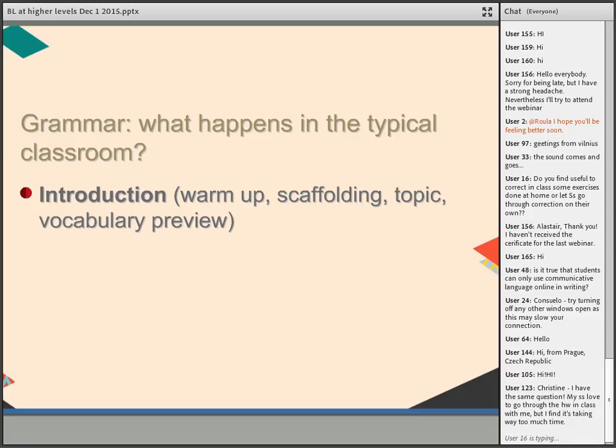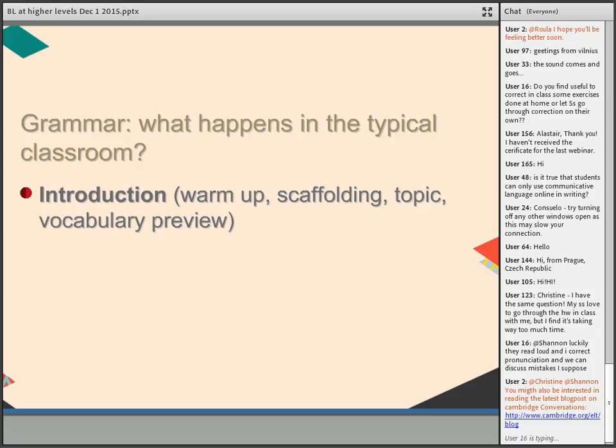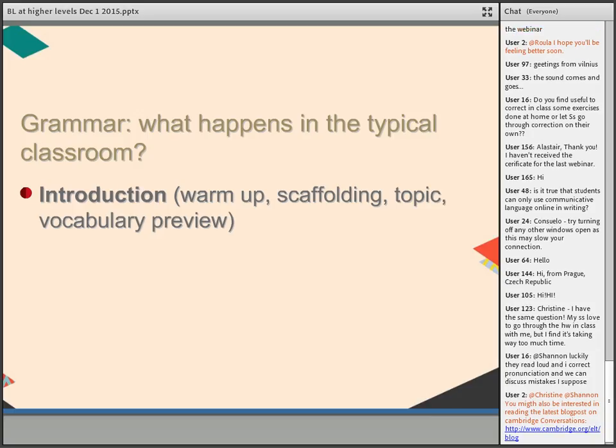Usually there's some kind of topic warm-up as well, and usually some kind of vocabulary preview, so that when the learners are practicing or being exposed to the grammar, there aren't too many distractions from difficult vocabulary. So I'm sure we would all agree that these are key elements of the face-to-face classroom, and the challenge is putting this sort of thing online.